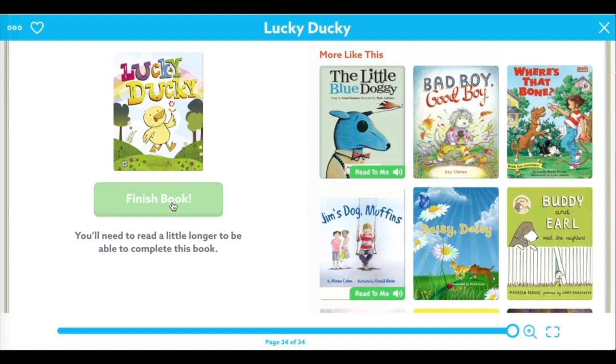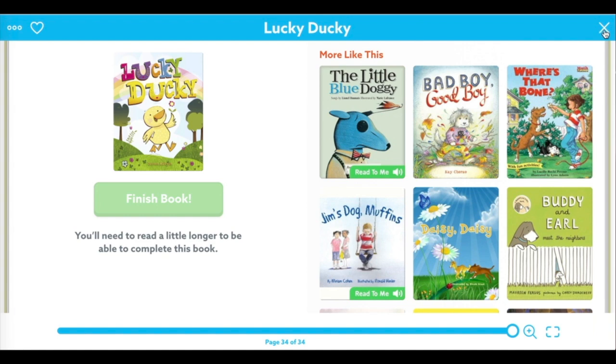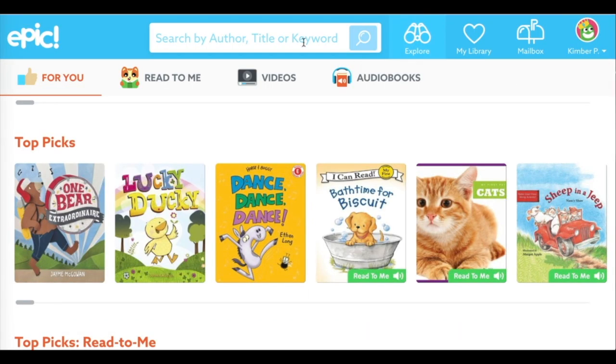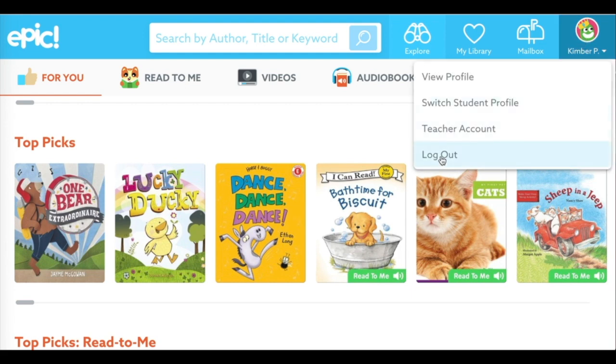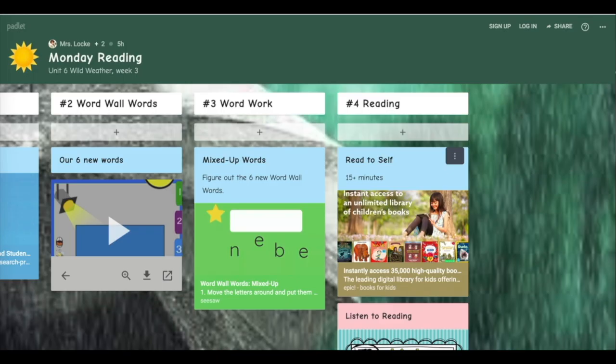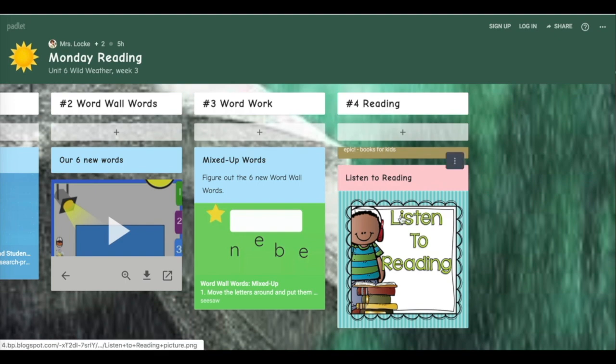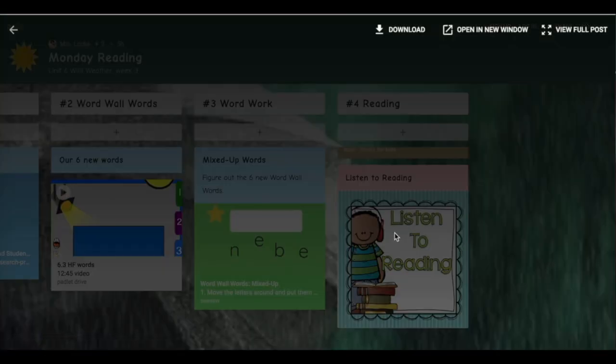But when I do, there might be a little quiz. And then Mrs. Locke has access to this so I can see what books your kid is reading and checking out and how they're doing on their quizzes. So there we go. All right, so I am done with my reading. I'm going to log out. I don't have to. This could just be left open for tomorrow, or I can just close it like that, and it should log itself back in. And there's one thing that is optional. Listen to reading, and it's the same.